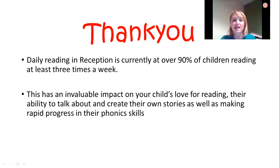I've been so impressed with how quickly the children have got back into their daily reading. Over 90% of children are reading at least 3 times a week at the moment, which is fantastic. I'd love to get that figure even higher. The more the children read at home, the more fluency they're going to begin to gain in their reading, and also that love for learning will continue to flourish.